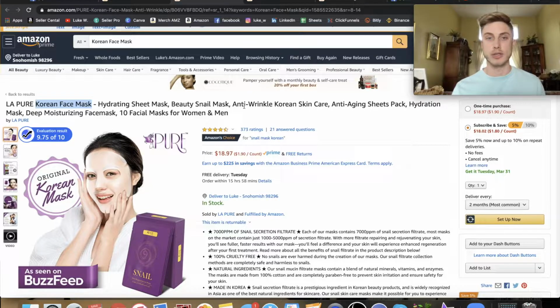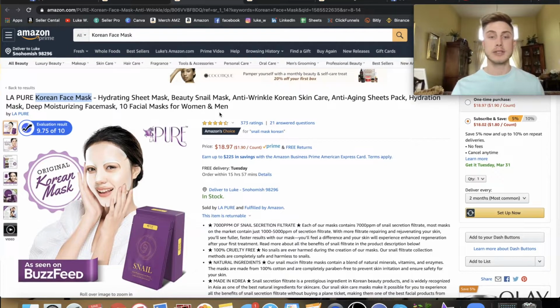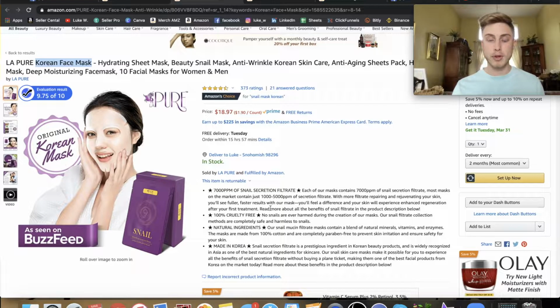Then they have the other keywords like anti-wrinkle, Korean skincare. So Korean is a big keyword that they want to have in there because it's just well known that Korean skincare is some of the best in the world, but it shows 10 facial masks. Okay, now let's go jump down, look at their bullet points. I'm not going to read all this, but I want to let you guys know I love when you have your all capital main point here, and then it just gives you more details on that main point afterwards. But have all caps on your main point, and I even like to do like maybe a star here.